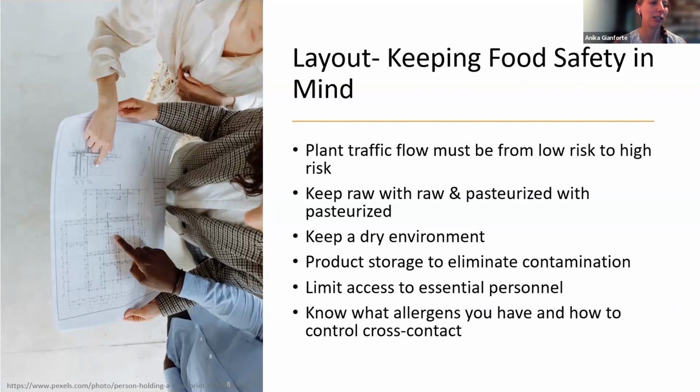You want to keep, this is counterintuitive, but it's actually helpful to keep as dry of an environment as possible. And the reason for that is a lot of pathogens, including the one we're most scared of, which is Listeria monocytogenes, a lot of pathogens like a wet environment. They survive better in the environment when it's a little damp. And since we're dealing with a liquid, we use a wet cleaning method in order to make sure that our product remains safe. But if we keep the plant as dry as possible in between those cleanings, it actually limits our risk and helps our environment do better when it's dry.